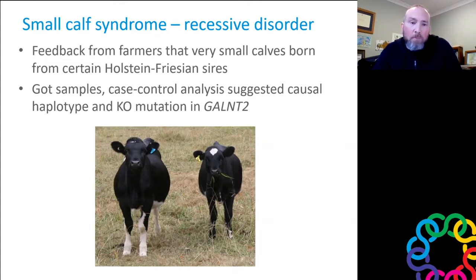This was a syndrome we were made aware of that we called small calf syndrome. There were anecdotal accounts, from feedback from farmers over a number of years, that these very small calves were turning up and that they clustered within certain sire families. So we went out to these farms, identified animals from these sire families, got samples, did SNP-chip genotyping, and then did case control analysis to identify a haplotype responsible and subsequently the cause of a mutation, which is the knockout mutation in Galanti2.